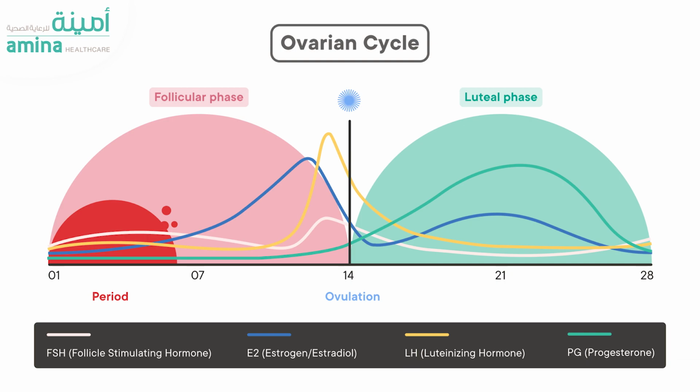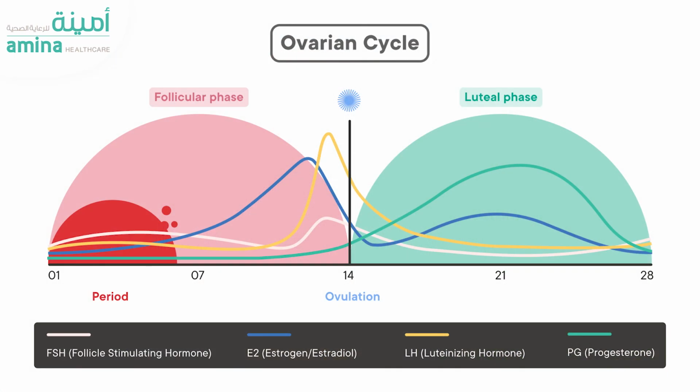In the market, the ovulation kits which are available detect this LH surge, and after the LH surge they indicate that you are about to ovulate within 12 to 36 hours. Once ovulation occurs, the LH and FSH decrease as well as the estrogen, and then our luteal phase starts. The luteal phase is of 14 days, as already discussed.